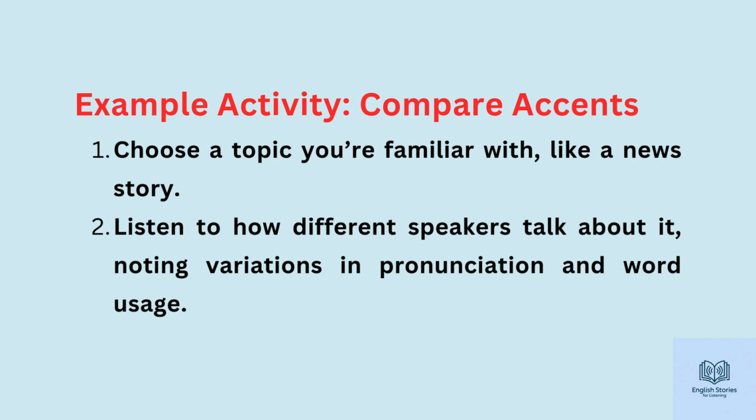Example activity, compare accents. 1. Choose a topic you're familiar with, like a news story. 2. Listen to how different speakers talk about it, noting variations in pronunciation and word usage.